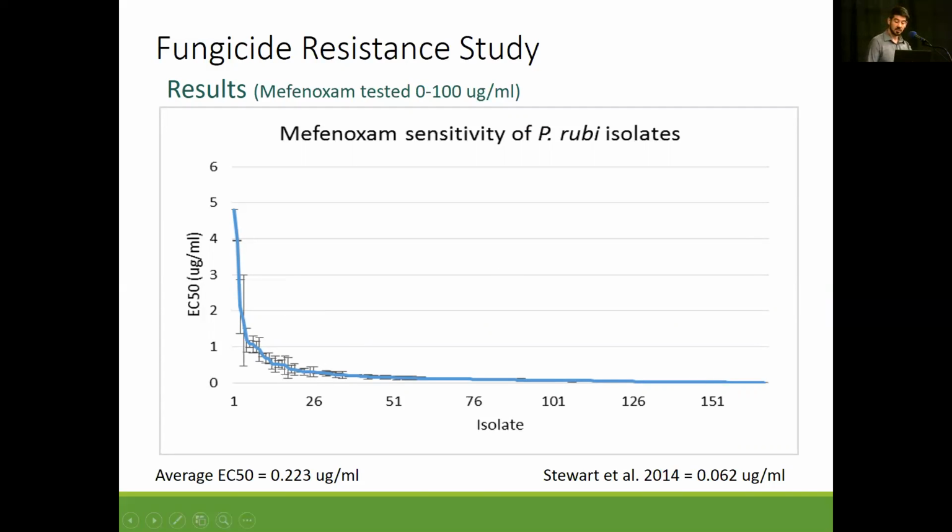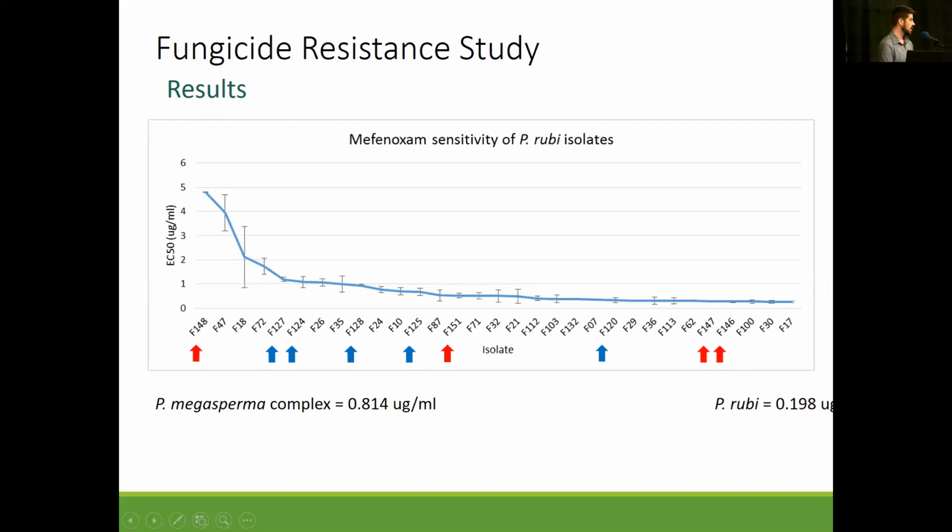What I want to point out is those in red. Those with the red arrows all came from one field, and we did some sequencing and we found out those are not Phytophthora rubi. They are a completely different Phytophthora species. They're related to Phytophthora megasperma. That's still in taxonomic flux. But there is another Phytophthora out there. Phytophthora megasperma has been reported as a pathogen of red raspberry in the past. But this is the first field that I've seen where most of the isolates coming out were Phytophthora megasperma and not Phytophthora rubi. So we've got one field like that.